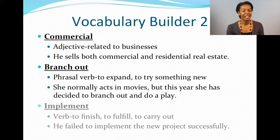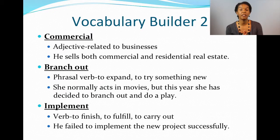Good. Our next word is implement. Implement is a verb meaning to finish, to fulfill, or to carry out. An example would be, he failed to implement the new project successfully. So repeat after me, implement. Implement. Okay, now try to use implement in a sentence of your own.